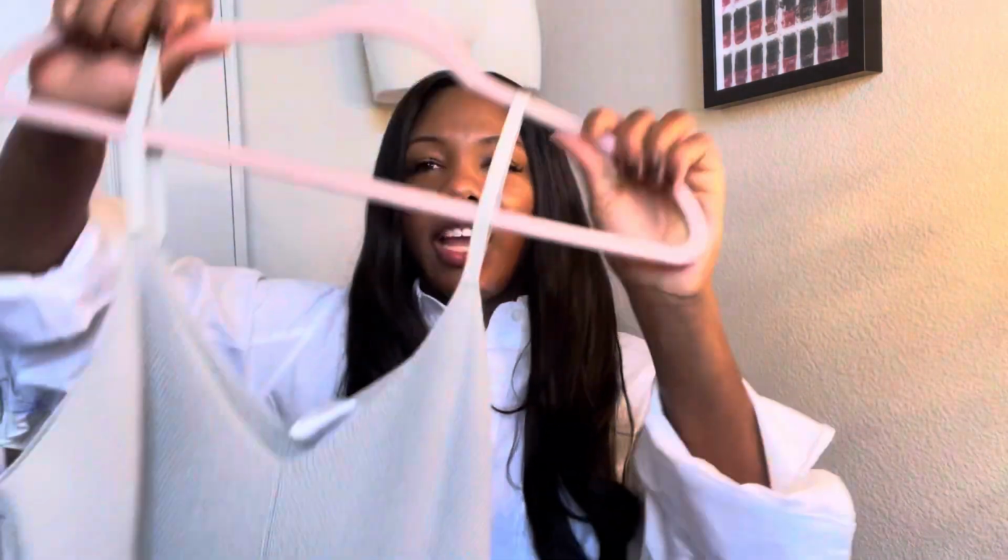I just love how the knit gives this chevron look, how it comes into a V. And I just loved it. I thought it was a pretty color, and I thought I looked fabulous in it. And that's pretty much it for the haul.